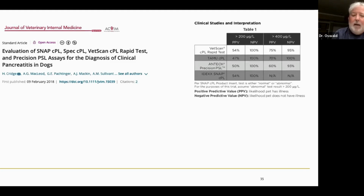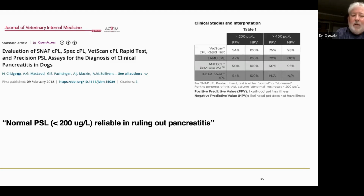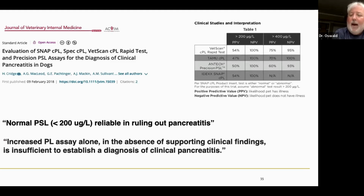And so again, in summary, a normal pancreatic specific lipase under 200 in dogs, or a negative SNAP test, is very reliable in ruling out pancreatitis. With an increased pancreatic lipase by itself, you have to look for other factors that are consistent with pancreatitis. You've got to have appropriate clinical signs, appropriate imaging findings, possibly appropriate cytology if you did a fine needle aspirate, or a biopsy if you did it, in order to very much then say, I have pancreatitis. The PSL value alone doesn't tell you that.